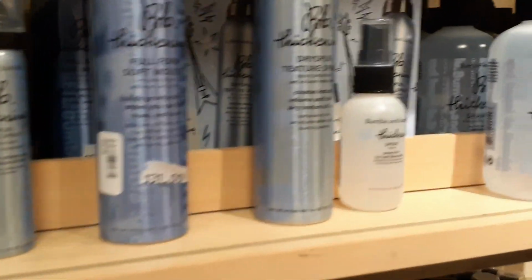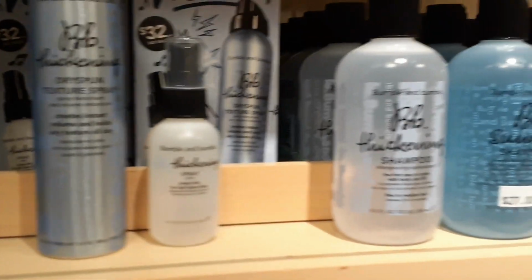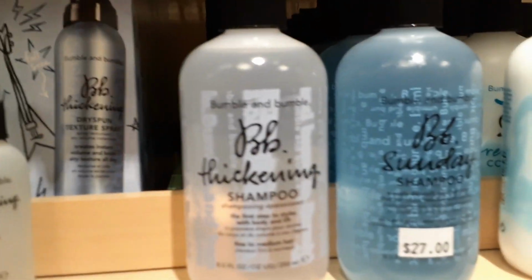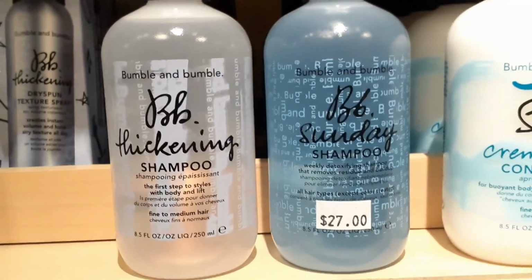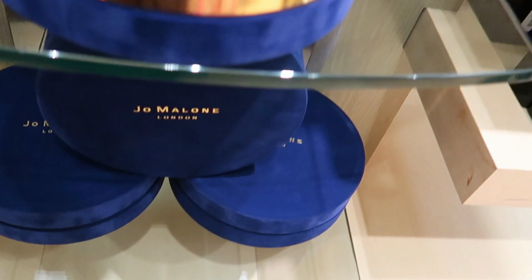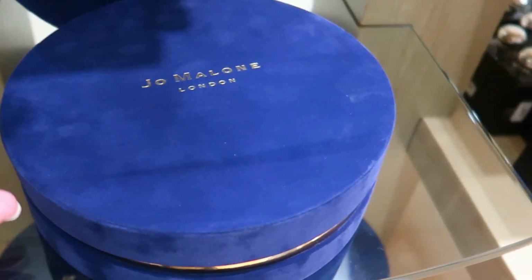And here we have some Bumble and Bumble products. And the one I was mostly interested in was the one in the blue bottle, the Sunday shampoo. It was $27, and I ended up getting that for 50% off. But now we're going to move to the camera footage with my regular camera, so it won't be as shaky.